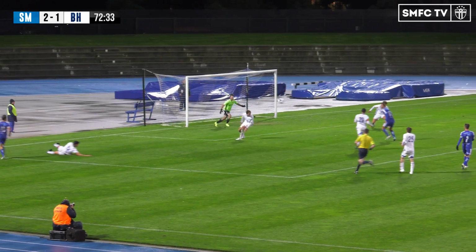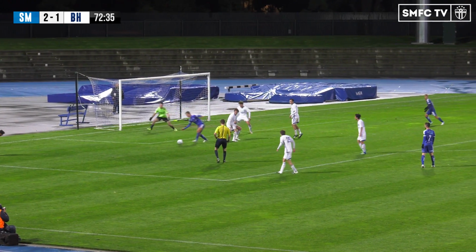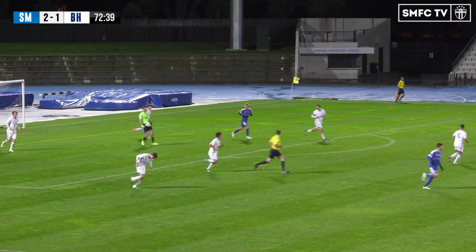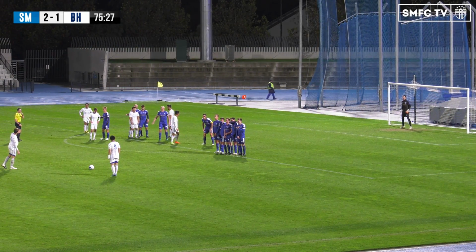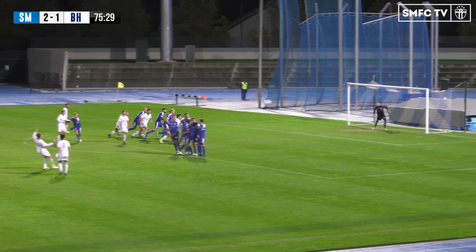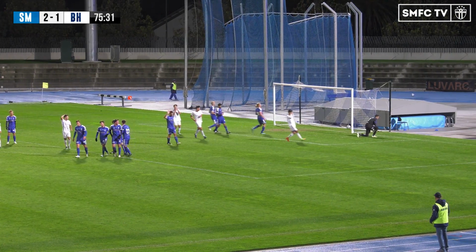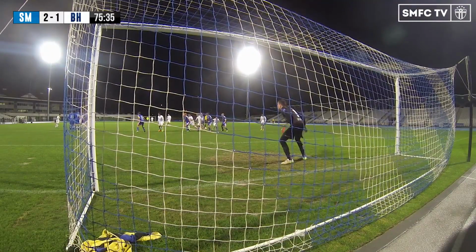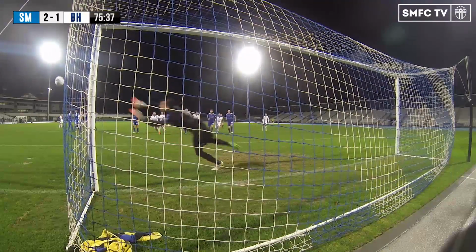Norton with a bit of space. Clips the ball into the middle. Schroen. Bit of space. Marcus Schroen to seal it. Just couldn't get any power on the shot, and again Keegan Coulter comes away with it. The ground is wet. Taken. Wow! Oh, and just wide. It was a fantastic hit there from Lewis Waddell, the centre back coming forward.